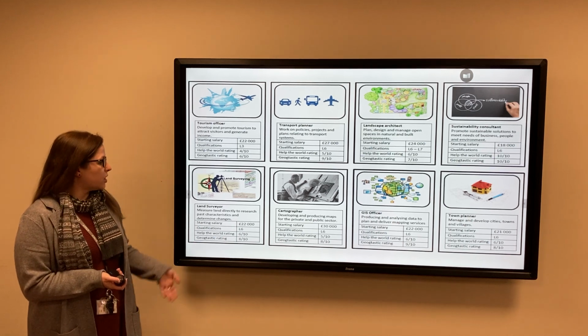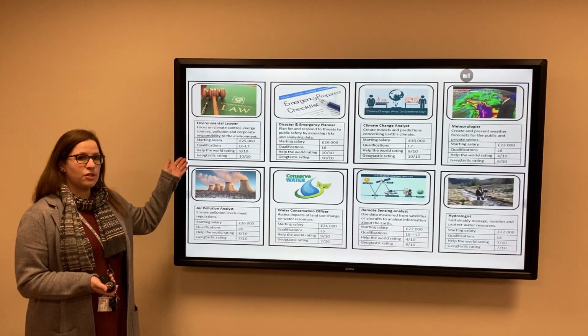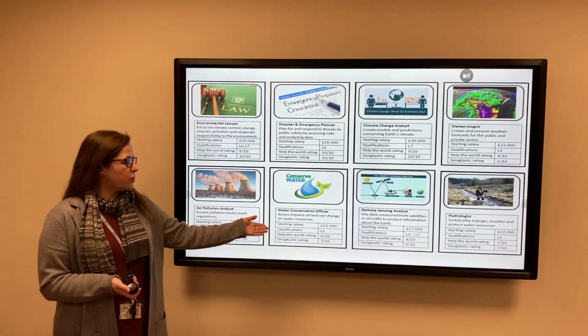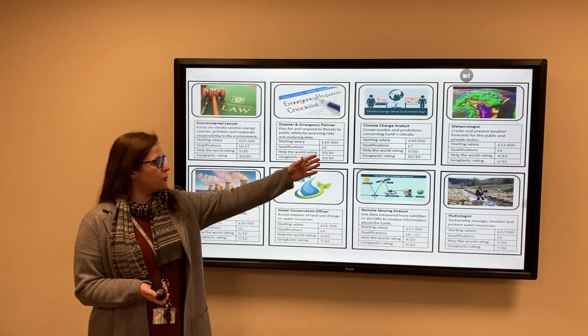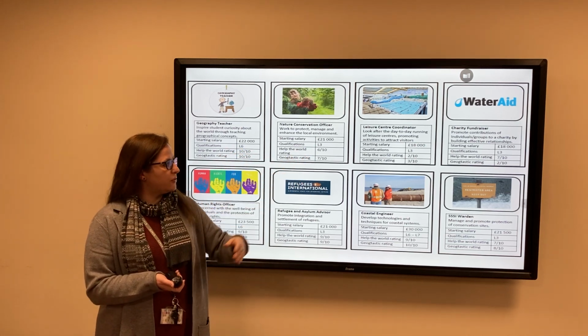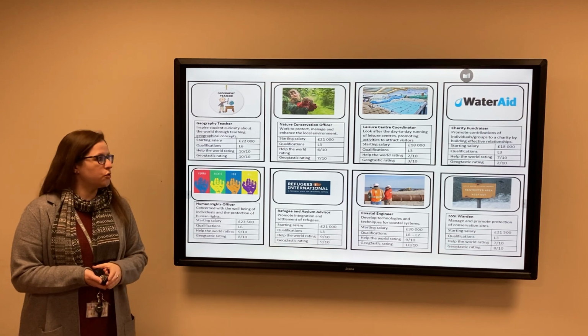We've got tourism officer, land surveyor, cartographers, GIS, environmental law. We're seeing a huge number of people going into environmental law, water conservation, hydrologists, meteorologists, we've got nature conservation, we've got charity fundraising, coastal engineers and human rights officers. The list is almost endless.